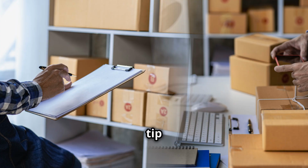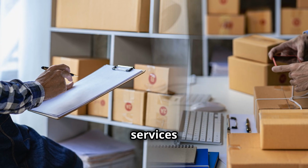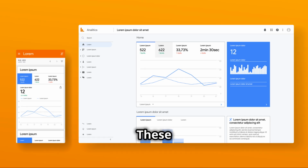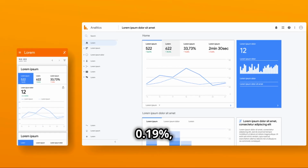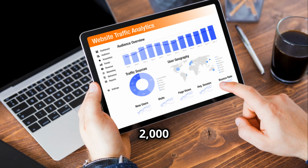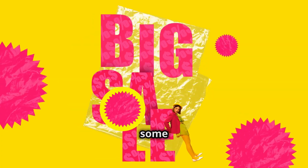Here's a pro tip: focus on promoting high-converting services like professional coaching, website creation, and guest posting. These services have a conversion rate of 0.19%, and with 60 monthly inquiries and over 2,000 unique visitors, you're bound to make some sales.